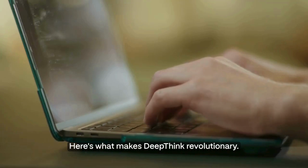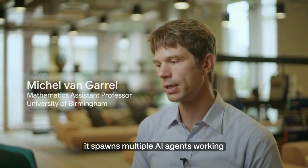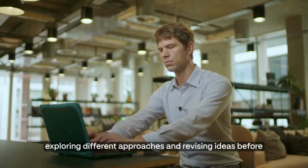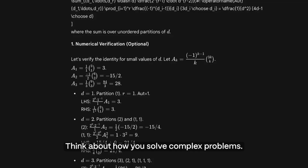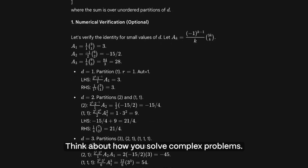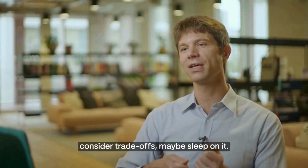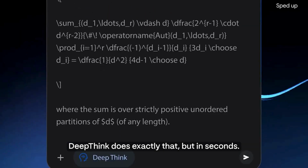Here's what makes DeepThink revolutionary. Instead of giving you the first answer, it spawns multiple AI agents working in parallel, exploring different approaches and revising ideas before delivering the best response. Think about how you solve complex problems. You explore angles, consider trade-offs, maybe sleep on it. DeepThink does exactly that, but in seconds.